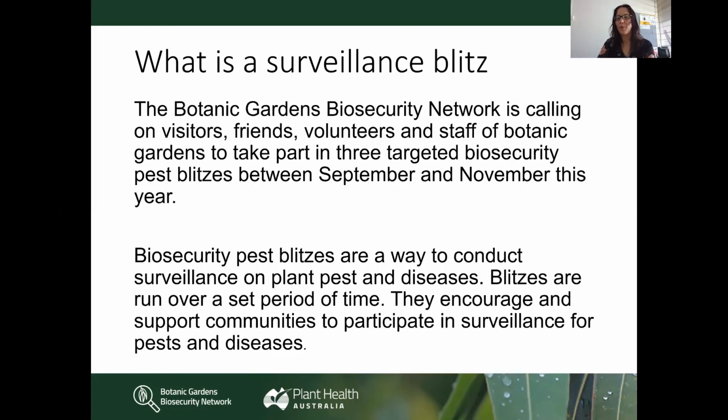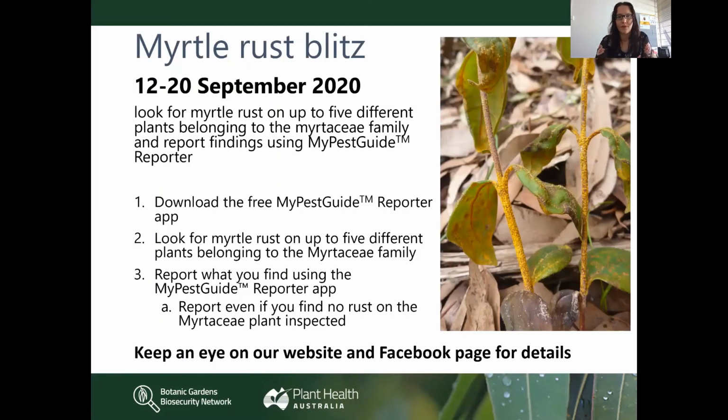These blitzes are a way to conduct surveillance on plants, pests and diseases, and they're run over a set period of time, and it encourages community to participate in surveillance for pests and diseases. So what we're going to encourage all of you to do is to take part in the Myrtle Rust Blitz, which will run from the 12th to 20th of September, so in a few weeks' time.